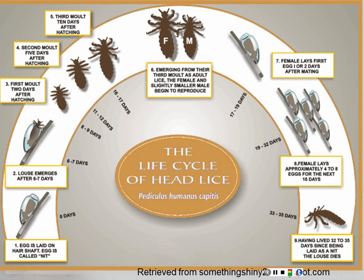And this last molting happens 10 days after they've hatched. So that's not long. 10 days, it's less than 2 weeks. Then they're available to join up and start having a family. So they meet their mate. They have a family. And so they start laying their first eggs 1 or 2 days after they've mated. And that's around 17 to 19 days, and they continue to lay eggs. And the female will lay about 4 to 8 eggs for the next 16 days after she's mated. And then she becomes an old lady and passes away in about a month.